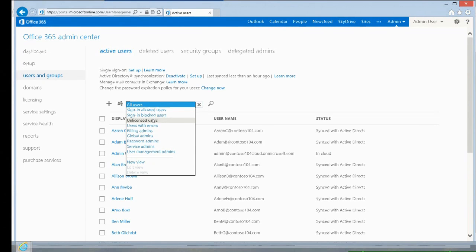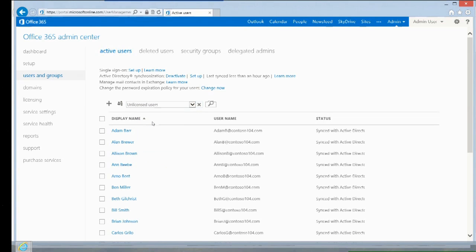I was just willing to show you the list of unlicensed users. These are the users that were just provisioned, that don't have any valid Exchange Online, SharePoint Online or Enterprise E3 licenses. These are mainly the users that just flowed through DirSync, and you can proceed with activating the users and later on migrating those users over.